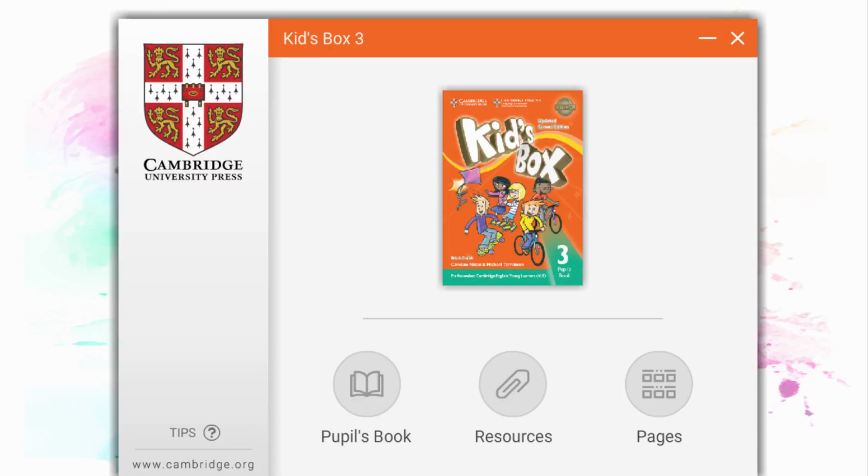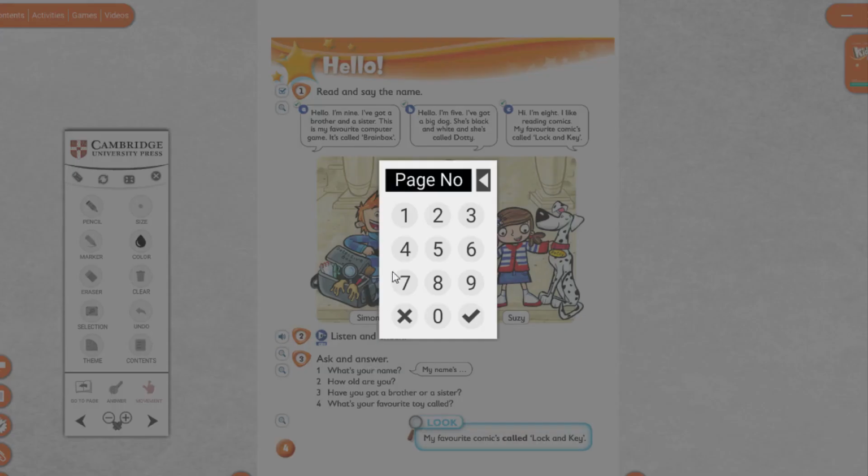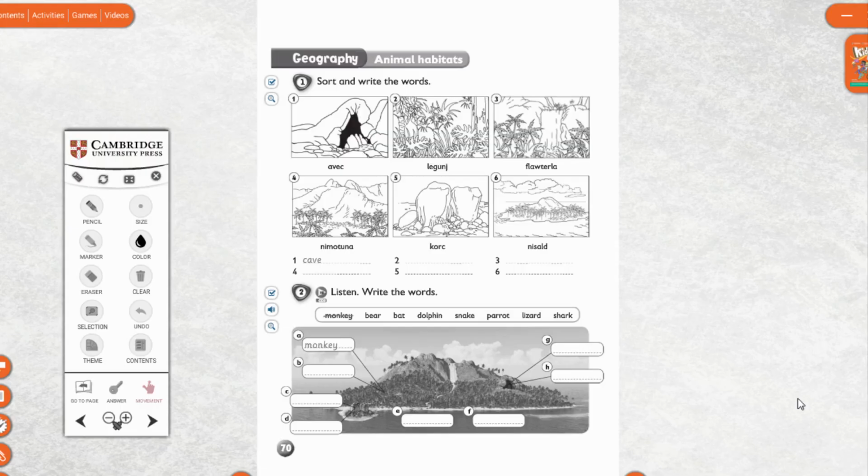Today we will finish Unit 7. We completed the People's Book Unit 7, but the activity book is not finished. So pick up your activity book and open page 70. Yes, page 70. We will do this page and the next page 71, and this part is your homework.